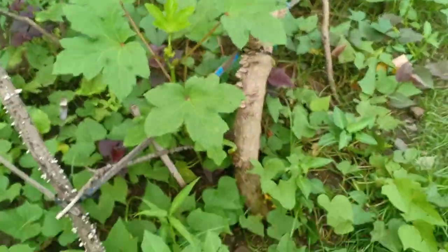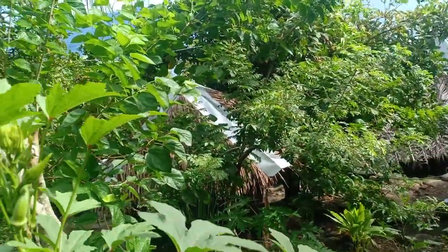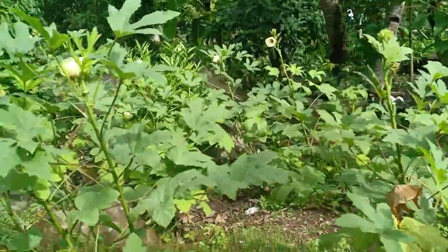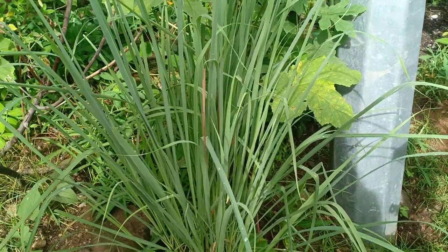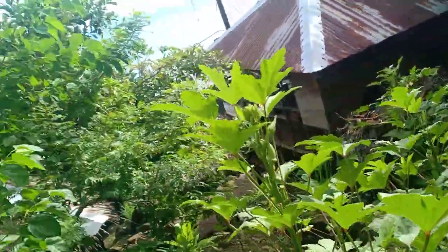Okay, so here's the kamote tops, and there's another okra here, and another okra. So we have lots of okra here, so we're so blessed with okra here. Okay, and here is the lemongrass, good for tinola or soup. Lemongrass here, and another flower here.